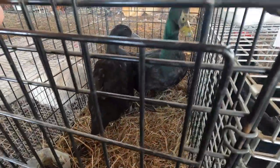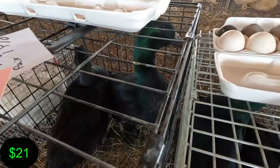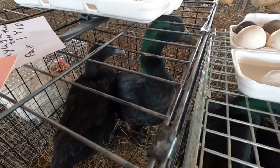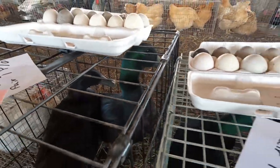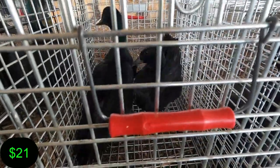Cayugas are cool ducks. One thing I really like about these, it's kind of like people, they get white feathers as they get older, like up on their head and stuff. Like once you get a 5-year-old drake or something like that, pretty cool. Like she's got some white on her breast there, which could be a crossbreeding thing, don't get me wrong. But I know cayugas start getting whites once they get a little bit older.